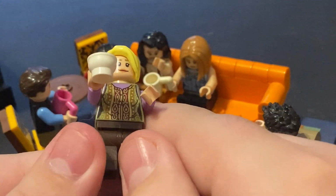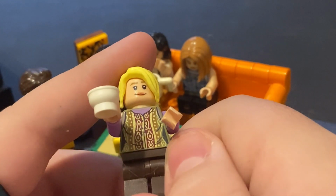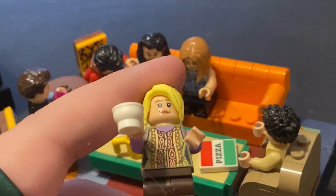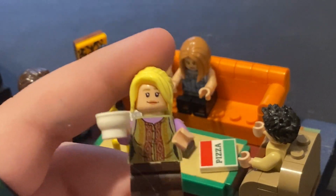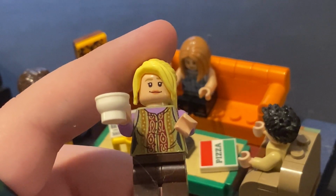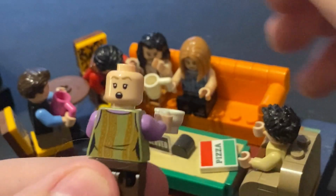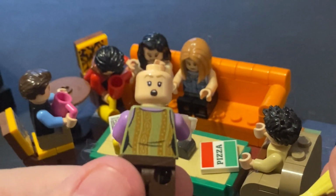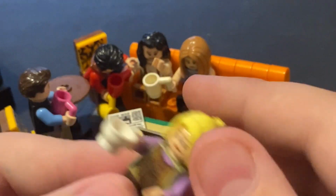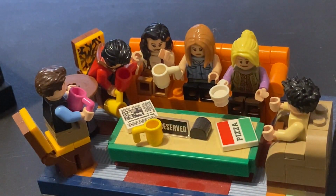Next up is Phoebe Buffay, the last of the 6 main characters. I love how her torso print turned out. It's shinier than the rest of her. And I like how they got that nice print on her, because she always wears these unique prints. I like how they got it on the front and back. She has a very surprised look on one face and more of a chill look on her other face. So yeah, those are the 6 main characters.